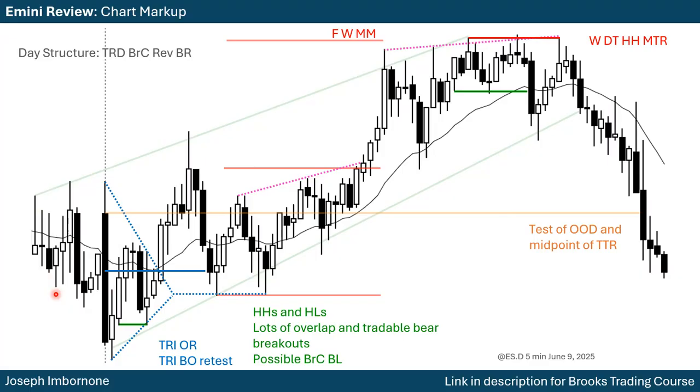Maybe it's leg 1, deep pullback, leg 2, deep pullback, leg 3. Not a perfect shape, but maybe expanding triangle. So problems with the bear breakout. Late leg, possibly at support. And the bear breakout was followed by 3 or 4 consecutive bull bars.